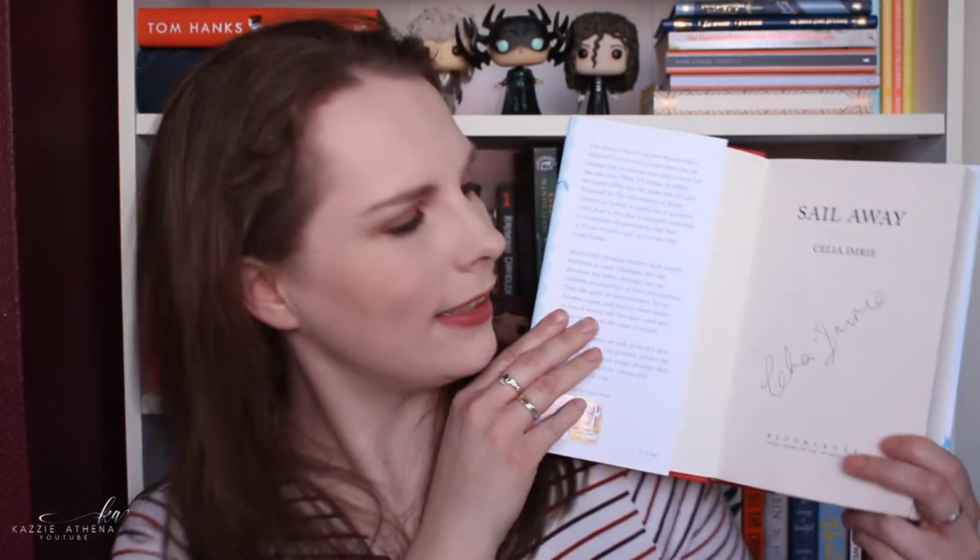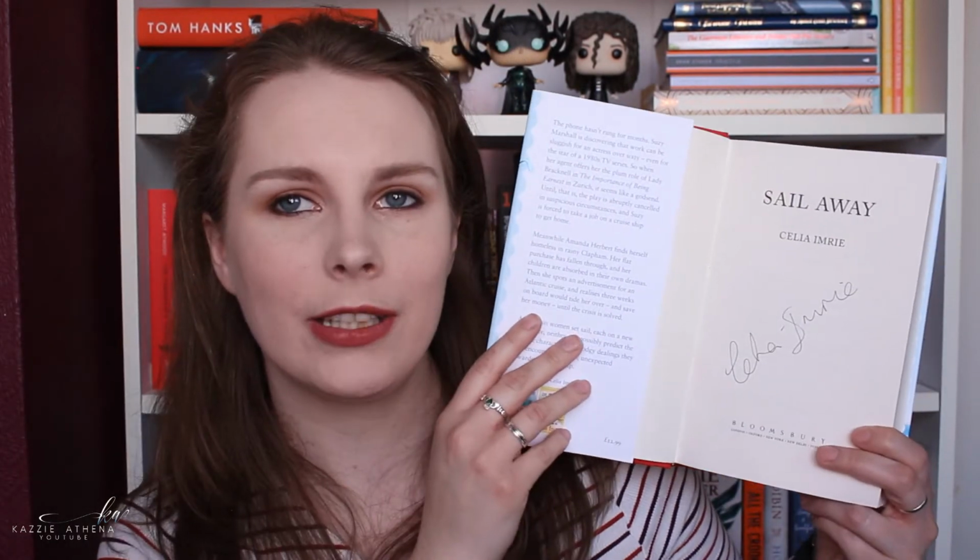Away by Celia Imrie. If you don't know who Celia Imrie is, she is an English actress, and I think that she is so funny. And she's probably in a lot of things that you might not have noticed. As I said, it is signed by her, actually physically signed, and I thought this one might be a good read for when I go on holiday later in the year because I'm going on a cruise again.